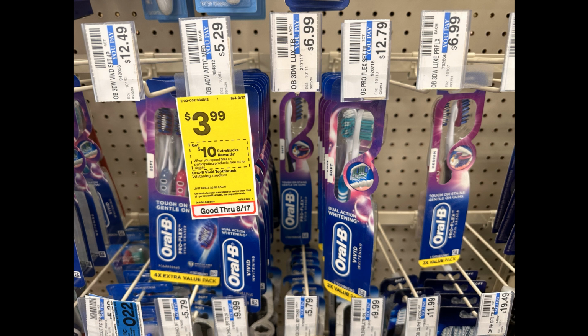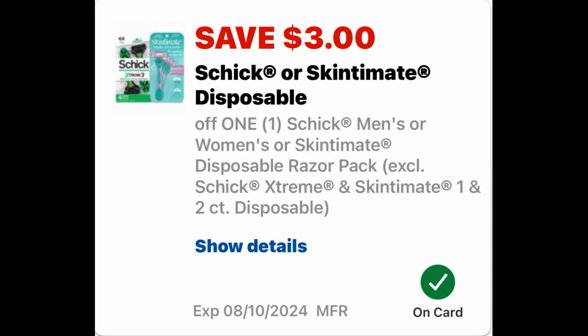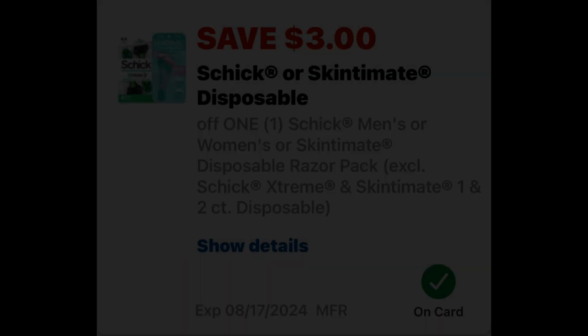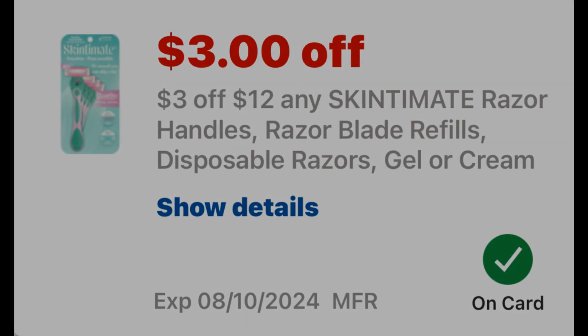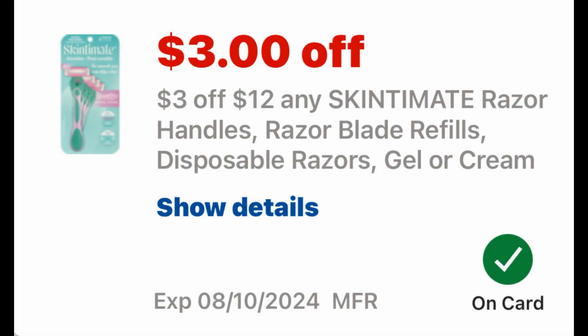Now let me show you all of the coupons that I am going to be using for this deal. So for the Skintimate razors, I have 2 separate $3 off of 1 digital coupons. So I'm going to use the $3 off of 1 on one razor, and then I'm going to use the second $3 off of 1 on the second razor. And then I'm going to go ahead and use this $3 off of $12 any Skintimate razor CRT because I spent $13.93 on the Skintimate razors by themselves. So I can go ahead and use the CRT as well.